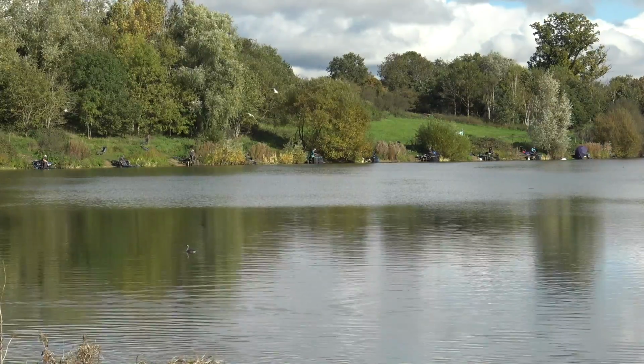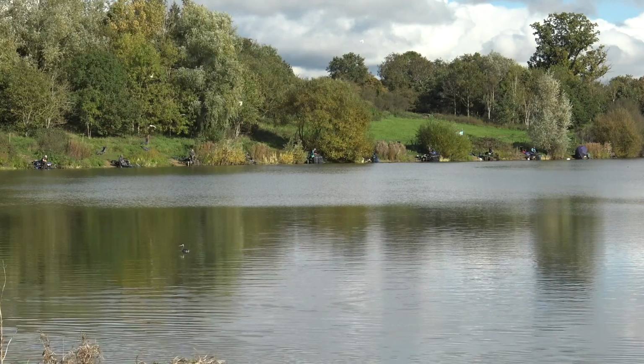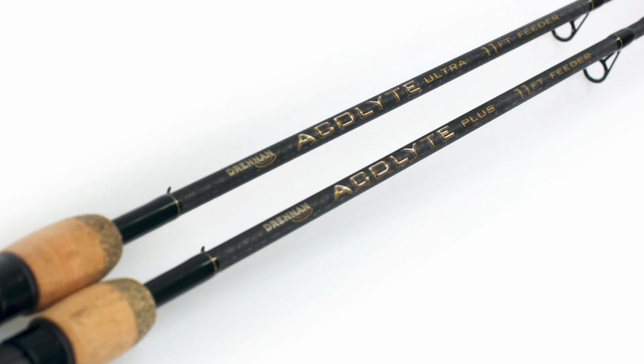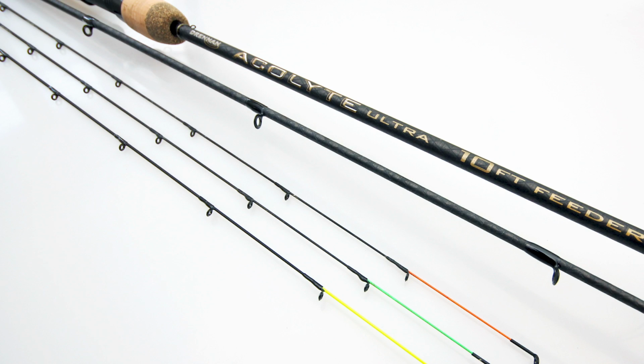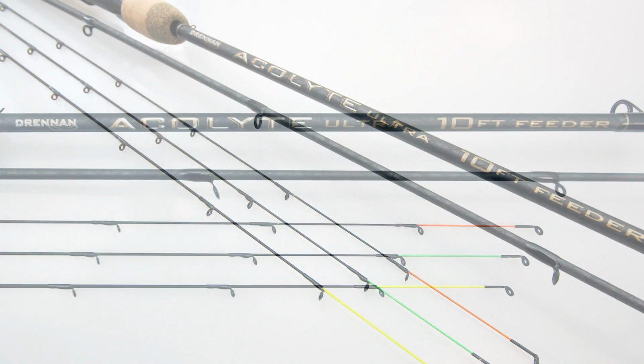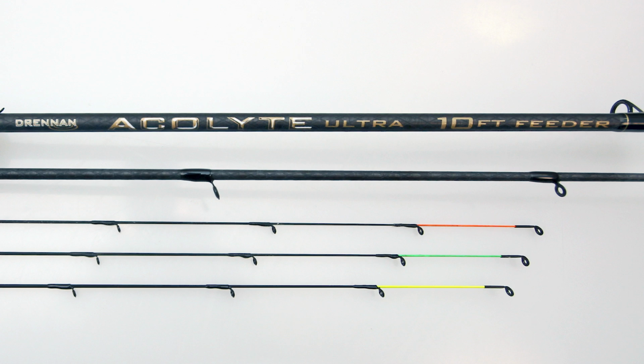That is fishing. So what was you chucking on that 30 metre line? You were using an 11-foot rod, was it? The 11-foot Acolyte Plus, lovely rod, perfect for that job. And that's what you were chucking on the 30 metre. Same rod on the 20 metre or shorter? The 10-foot Ultra. Love the 10-foot Ultra. I was targeting bream actually on the short line, and I could fish a light hook length, and the give in the rod would have helped me get the carp in if I hooked any carp. Unfortunately, there weren't any carp.